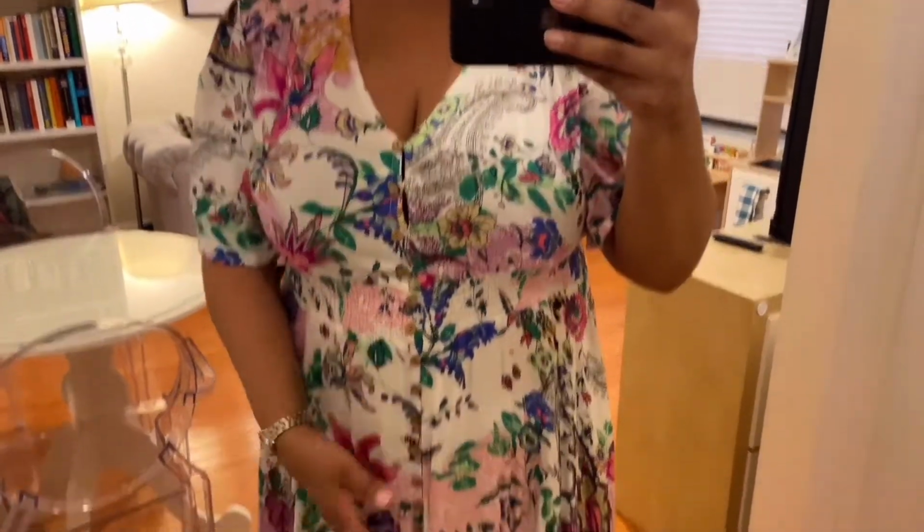I think the thing that I really don't like about this dress, it was two things. Number one, it had this cheesy faux drawstring here with tassels hanging off it.